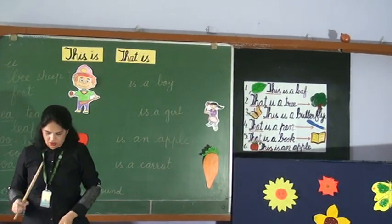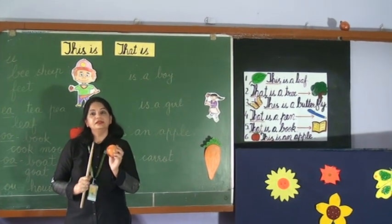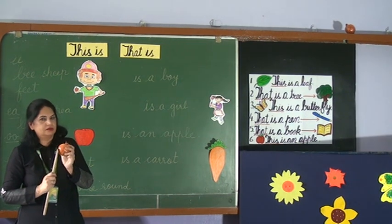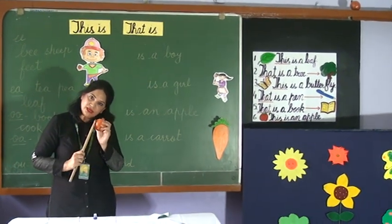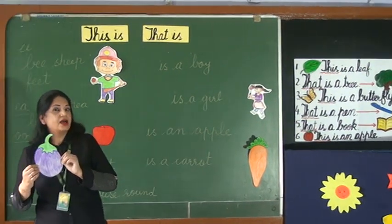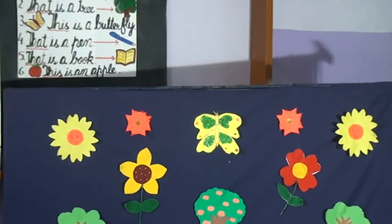So these are all indicating words, or we say demonstrative pronouns. What are demonstrative pronouns? This or that. But when we use this or that, we use it only for one thing, one person or one animal. Always remember, this or that is always used for only one thing, one animal or one person. So I'll show you some more things. This is a brinjal, but that is a butterfly. You can see the butterfly is far from me, so that is a butterfly.